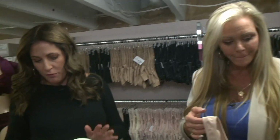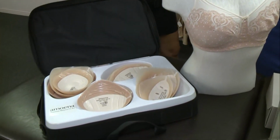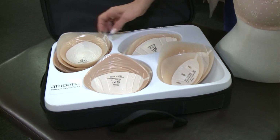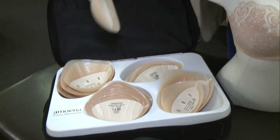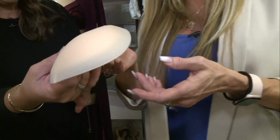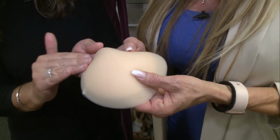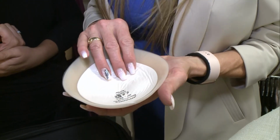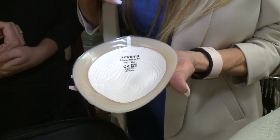Now, speaking of partial and prosthesis, there are so many different shapes and sizes. There's one for everybody. One of the things that's great is different sizes, different depths, different thicknesses. So we've got one of the thinner prosthesis. This is a full weight fabric, and it's got the Comfort Plus in the back, which actually helps. Let me turn this around.